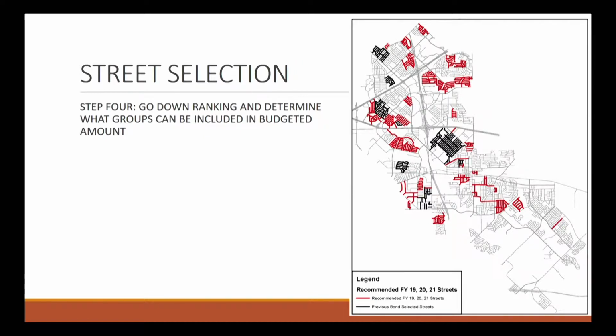So this screen right here shows you the streets recommended to be included in the next round of the RTR program. One thing I want to point out is we group the whole neighborhood, so every street in that group is shown on this. That doesn't mean that every street is a grade 4 or that every street in that group needs the same level of effort, and I'll touch more on that in a little bit, but we did want to include the whole grouping.